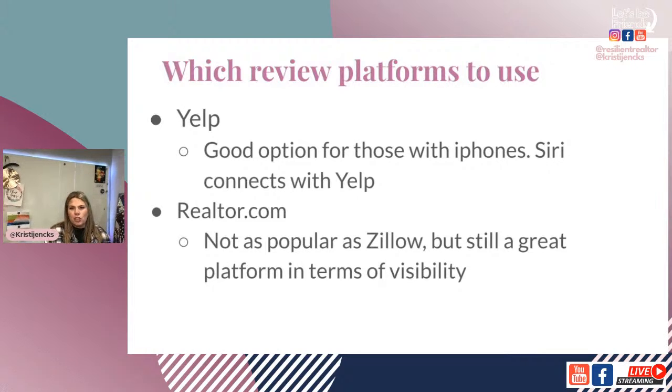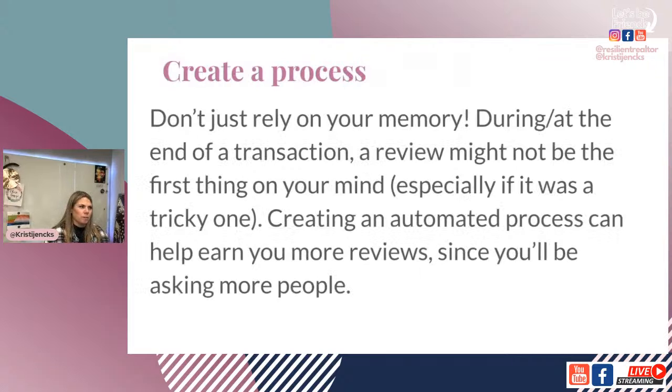But then you definitely do not want to neglect Google. If you do not have 5 Google reviews at this point in time, your profile is being dampened. Basically, they've set a standard. You've got to have 5 reviews to even make the cut of being promoted within Google.